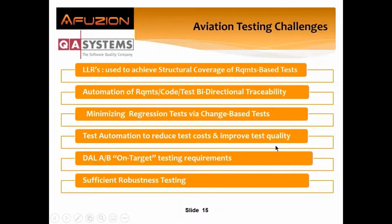Okay. Now, the challenges we need to solve, and I'll turn it over to Matt here, we have 6 top ones. Low-level requirements need to be used to achieve structural coverage-based requirements tests, okay? You can't simply execute the code. They have to be based on requirements. That was an addition, one sentence added to section 6 of 178. We need to automate bidirectional traceability. It used to be optional, now it's mandatory.